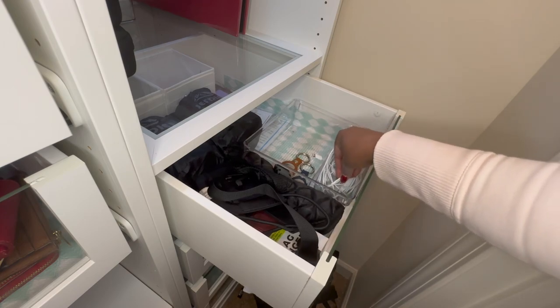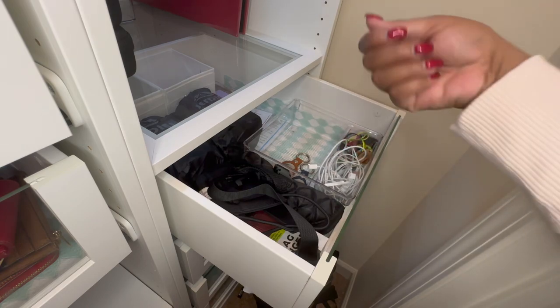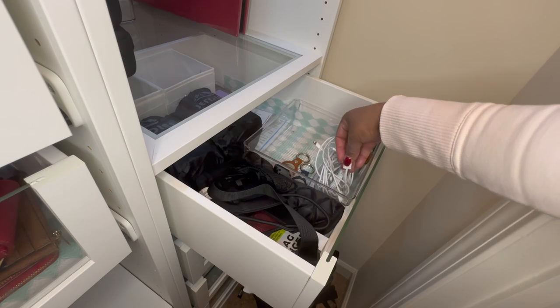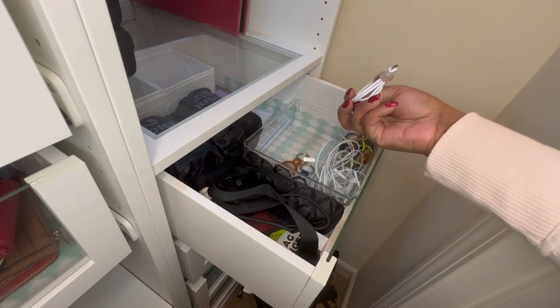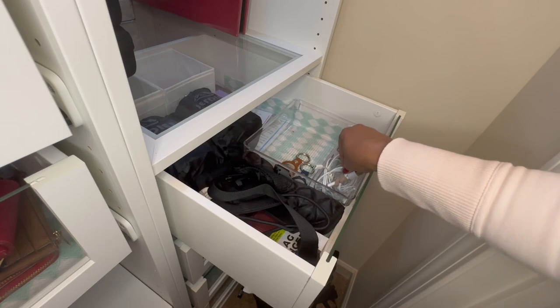So I keep a set of earphones that I can plug into the plane. So I keep those in here. Don't let your children steal those. And I just have an extra cord. I think this is a cord that probably goes with a charger or some other device. So I keep those in here.